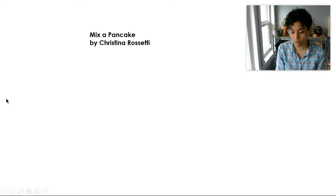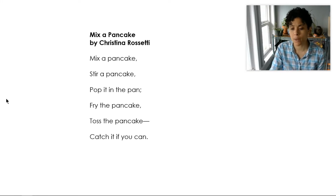I'll show you the poem and let's read it together one more time. What are the words in this poem that describe how this person is making a pancake?